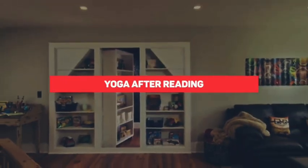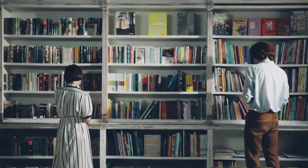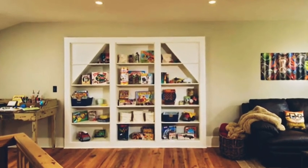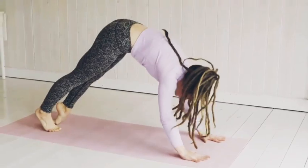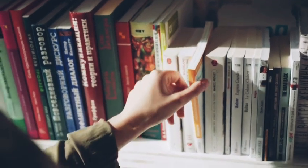Our next entry is yoga after reading. What would you rather do in your free time? Would you go to the bookshelf for a book to read, or would you prefer to do some yoga instead? Well, it doesn't matter. You can do both in this space. This bookshelf has a sliding door that leads into a compact and cozy yoga studio. And don't worry, the books won't fall out of the shelf. The owners of the house use museum wax to hold the objects in place, which is very helpful when you use the door.